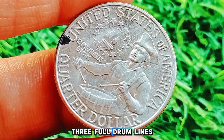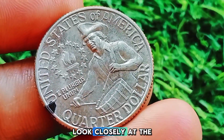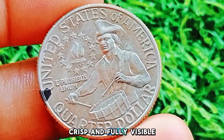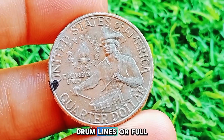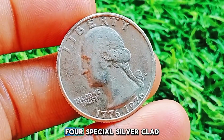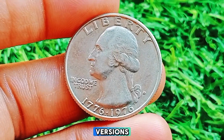3. Full drum lines. Look closely at the drum in the reverse design. If the lines are crisp and fully visible, collectors call it full drum lines or full strike, a quality sign that boosts value.